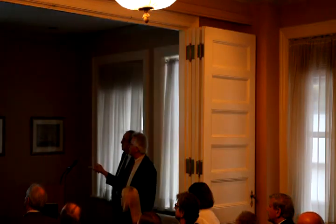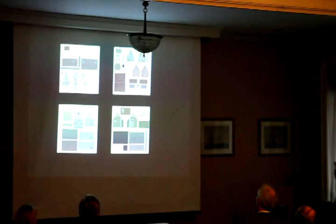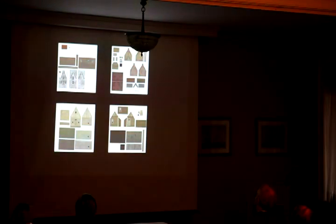So taking this information, I made maps. These are called maps of what I thought those buildings might look like, so that I could paint those structures. When I say paint, I mean digitally paint those structures for the model. These are a few of the house maps that I made.